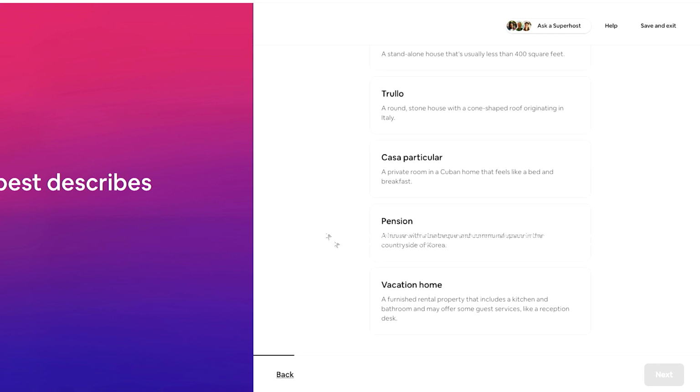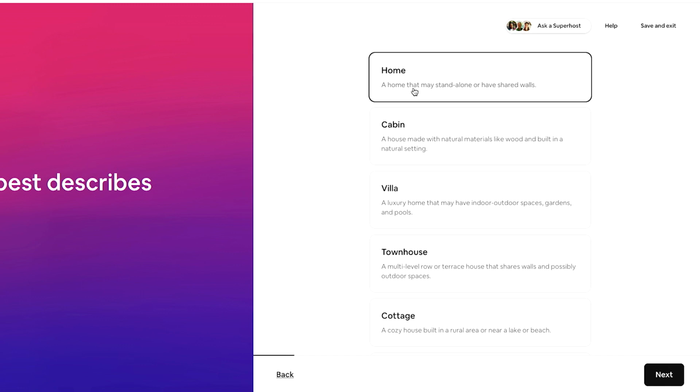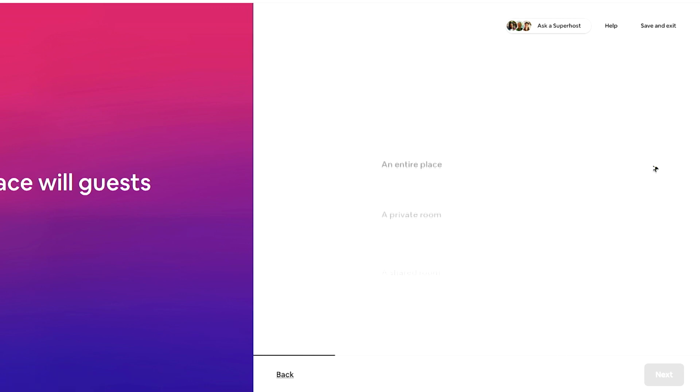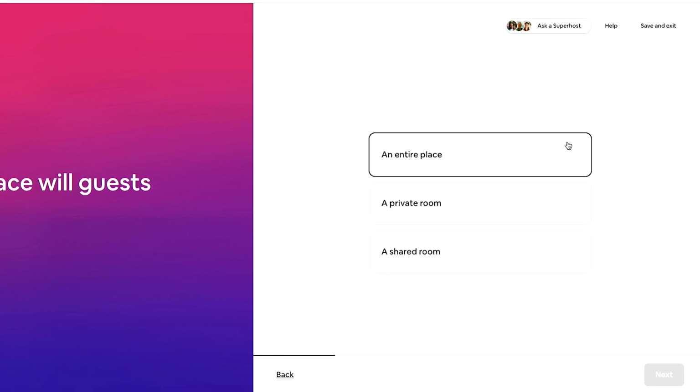It's not really a vacation home. It's actually just a regular home. Correct. Yeah, a vacation home would be like something on the beach or something like that. Right. So listing the entire place.